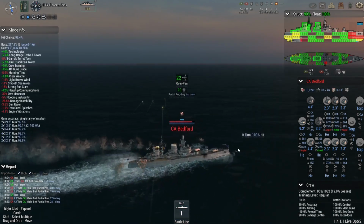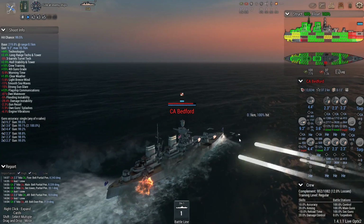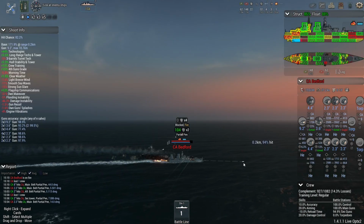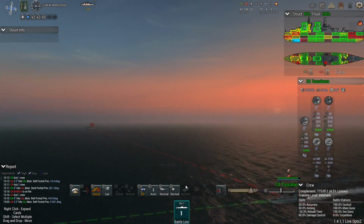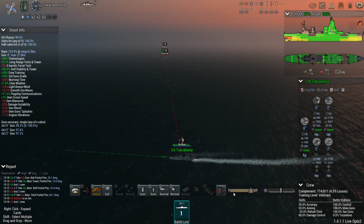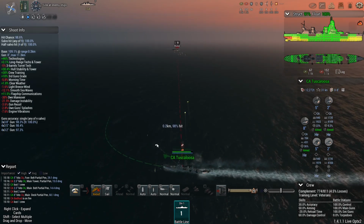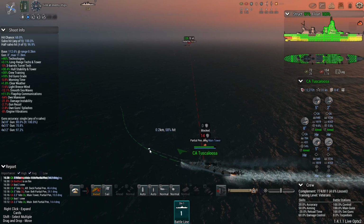She is flooding from the forward belt penetration there, and we're still struggling to get the 8-inch guns on target. Partial penetrations. We're not punching through that belt with the 8-inch armor piercing. Okay, let's get back to automatic then. All ahead flank, close to range. If we're going to have to do it the hard way, then we're going to have to get closer.